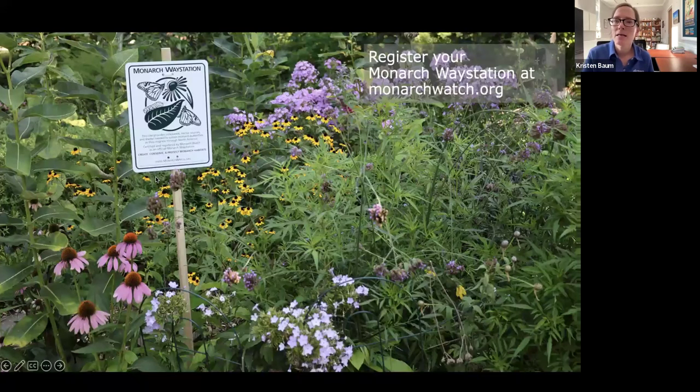And then this is a picture from Monarch Way Station number 1. That was the first Monarch Way Station, which is located adjacent to our building on campus. And it's huge, so you can only get a small snapshot. This was a recent one, but you can see we've got some common milkweed over to the side, and then lots of different flowering plants.